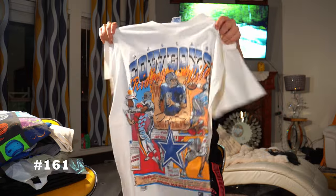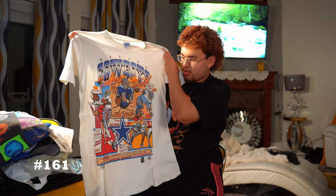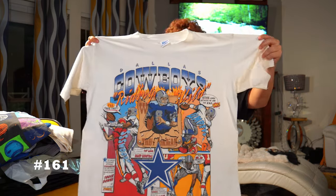I got the best cowboy shirt you will ever fucking see. You got the Cowboys, Salem comic. You got the fire going around there, Troy Aikman. Just a really cool shirt. You don't really see this one a lot. I bet you, find me another.